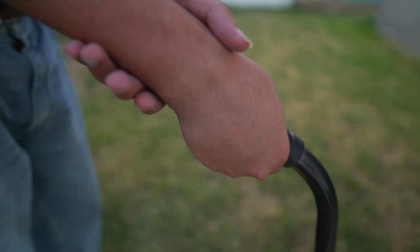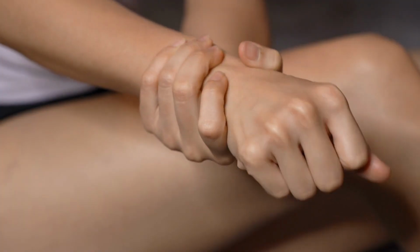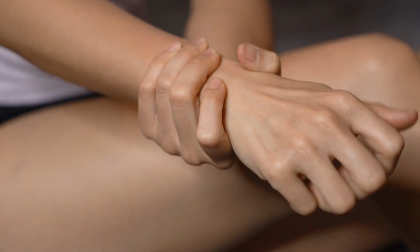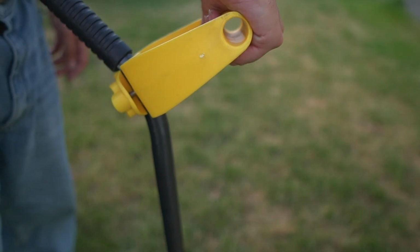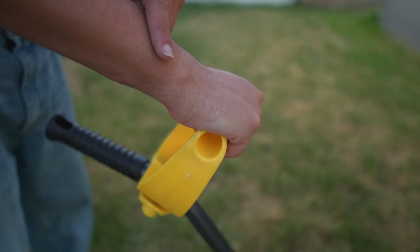If you've ever experienced the strain and downward pressure on your hand and wrist from a heavy dustpan, you know how it can lead to potential joint and tendon injuries in the long run. Now with the handle attached to my dustpan, it allows me to carry a heavy load in a more natural range of motion and reduces the stress I put on my joints.